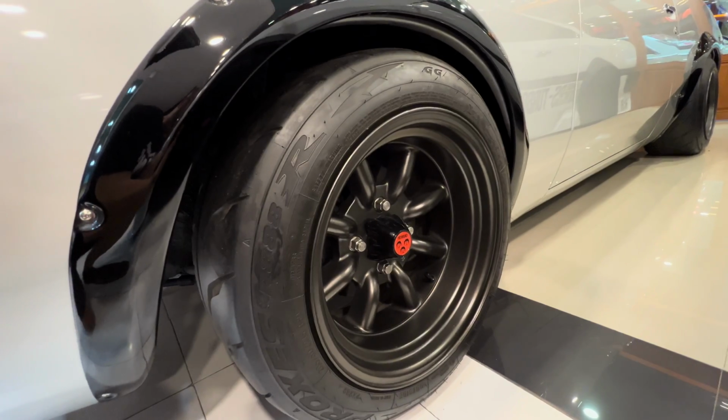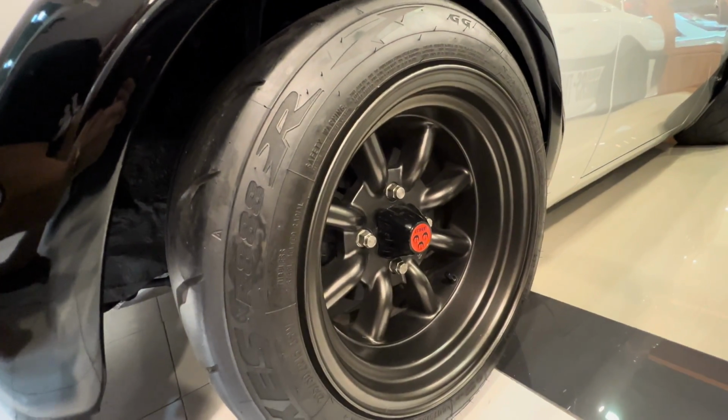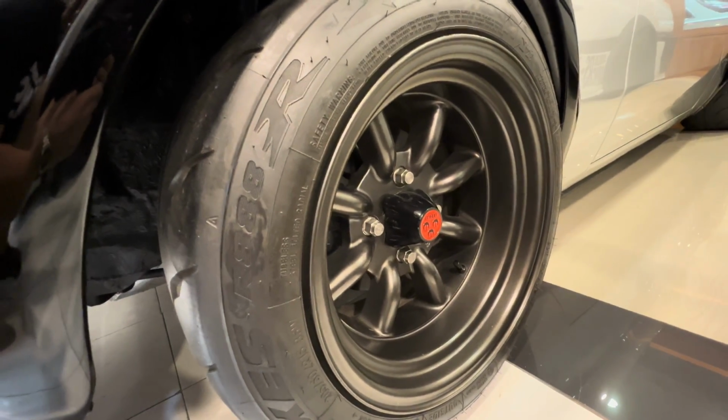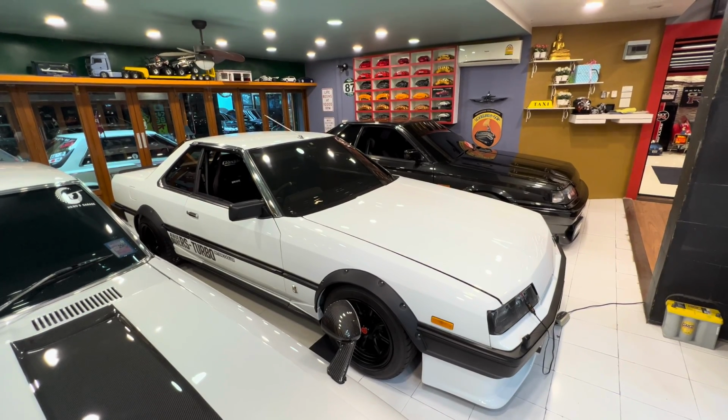All right, you might be a real car nerd if you know what these are. Watanabe wheels. I haven't seen these in such a long time. They're so hard to come by. They're absolutely beautiful and very rare. And right next to this C110 is an R30 and an R31.